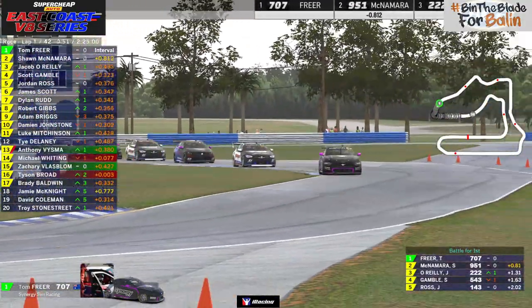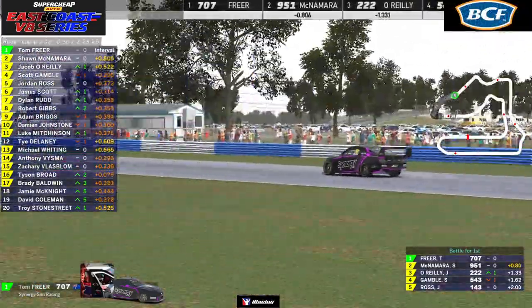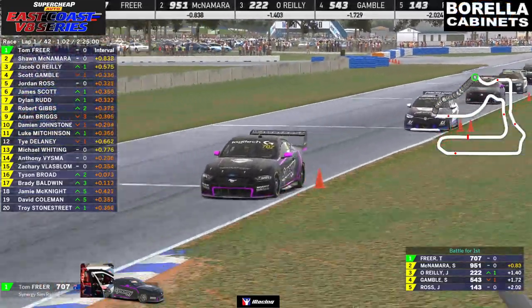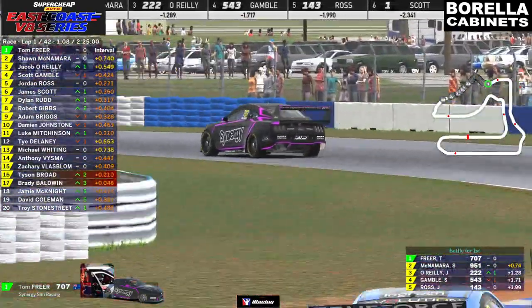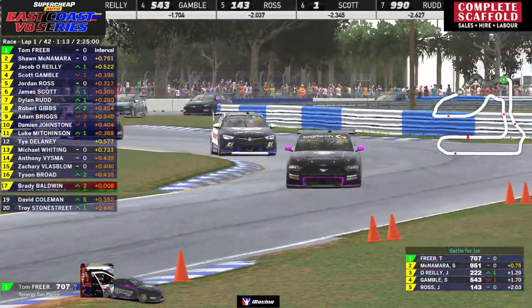Tom Freer has got himself out to a 0.8 second gap. If he can get a bit further, he'd be pretty happy from that. McNamara in second. O'Reilly third. Scott fourth. Scott Frost, sorry, in fifth. Scott in sixth. Rudd seven. Gibbs eight. Adam Briggs in ninth. Damien Johnstone rounds out the top 10. So definitely a little bit of action early on.